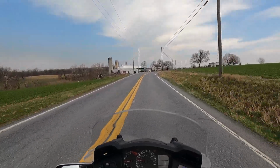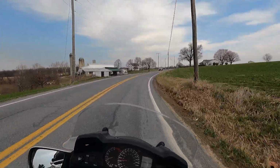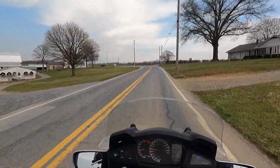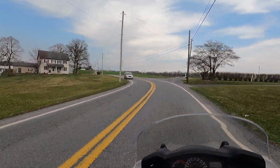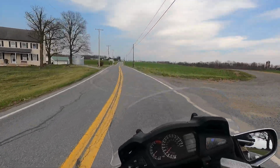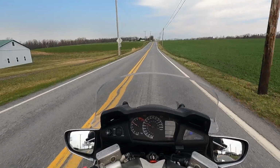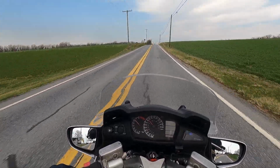Engine just picks up speed without carrying a ton of revs. Pulls hard right to the next corner. Oh yeah.